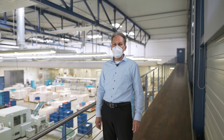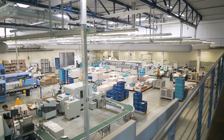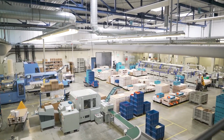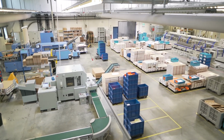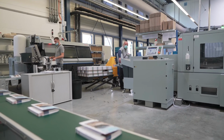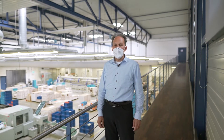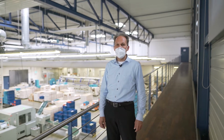I think from here we have the best overview of our softcover binding department. You can see here three devices that we use to produce all the softcover products and also the text sections for the hardcover books. We do produce roughly 6 million books per year, softcover and hardcover, and this is why we need this huge capacity to bind all those books.